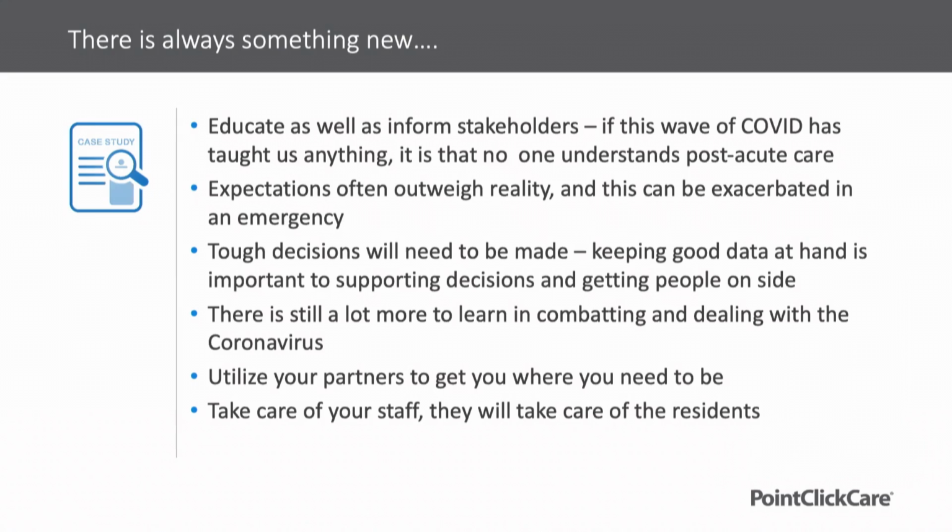There's a lot of tough decisions that are going to need to be made. Keep good data at hand. It's important to supporting your decisions and getting people on side, especially when you have to close your doors to people coming in. There's still a lot more to learn in combating and dealing with coronavirus. We don't know nearly enough yet, and things are constantly evolving. So your staff need to be prepared for constant changes, because that's just the reality we're in.